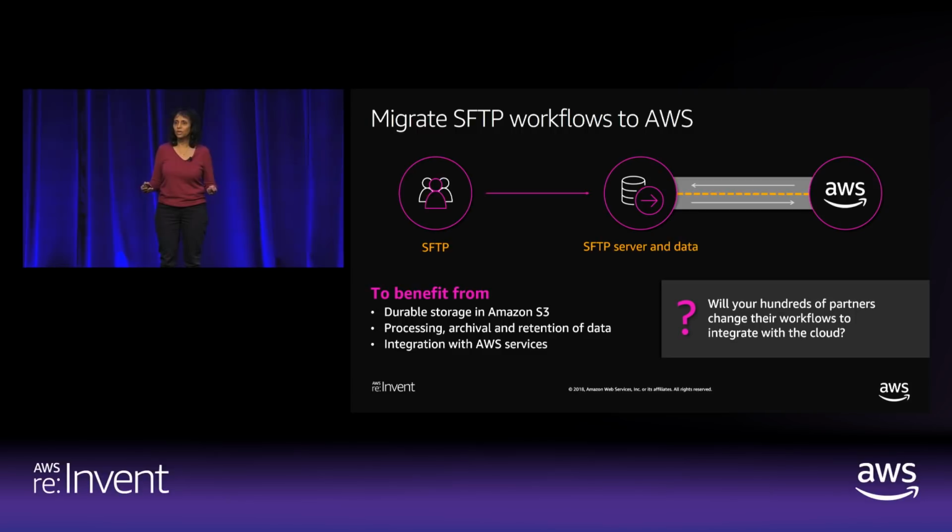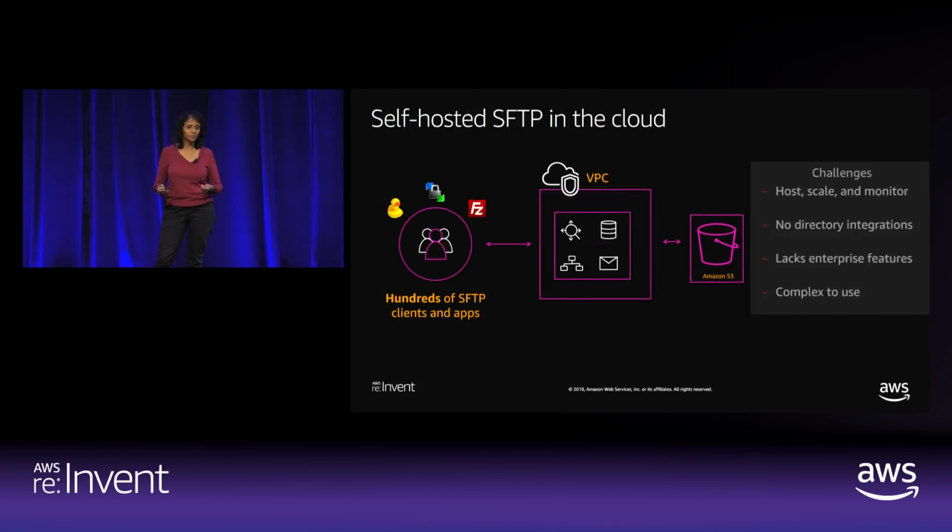The challenge is to get this data, and you don't want to make changes to any of those hundreds of clients and partners that are connected to this. A lot of these applications are old, or the end users are all distributed, and it's difficult to make those changes. So our goal in building this service was to enable this SFTP data to move to the cloud.